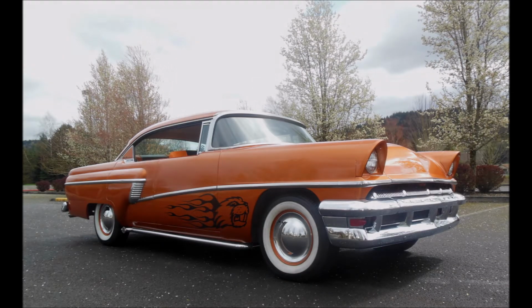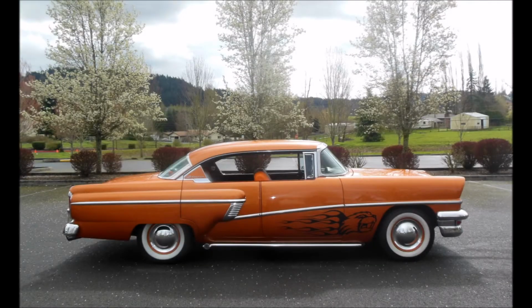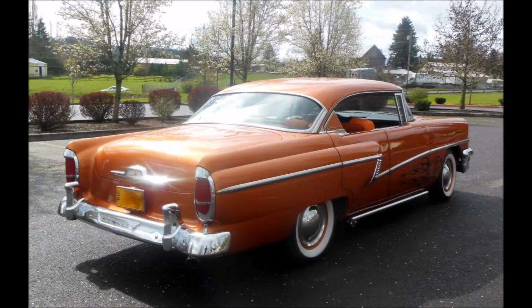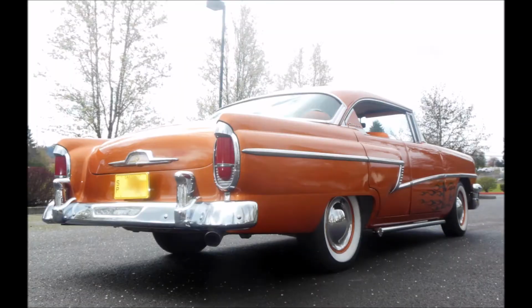This seller just went completely overboard. It's done right. It's cuter than a bug. And the price? You know, gang, he put a lot of time and money in it. And the price is OBO. We'll take a look at any and all realistic offers.